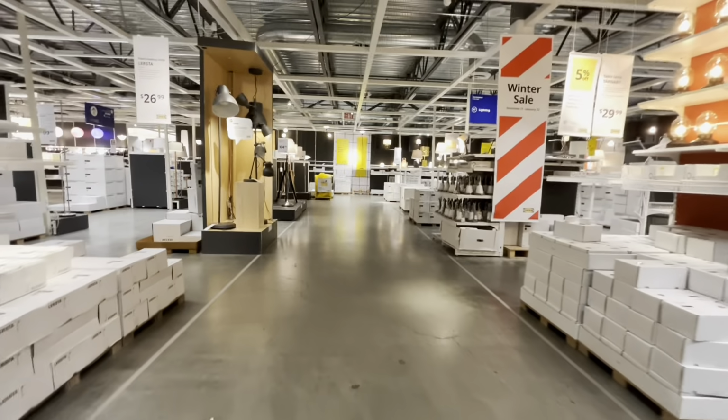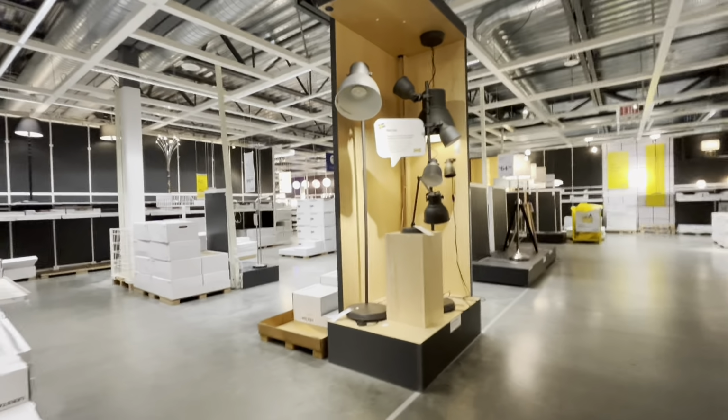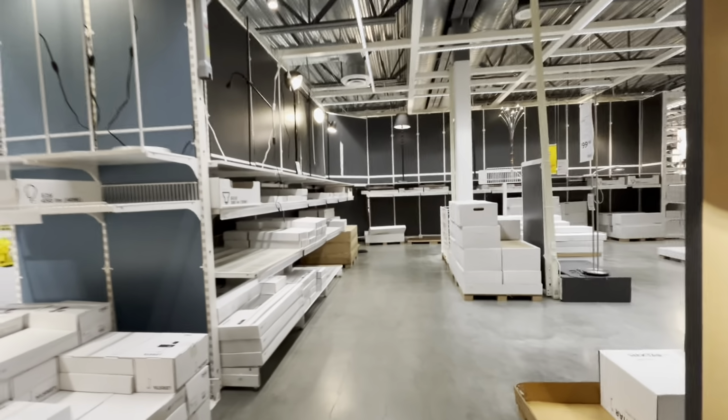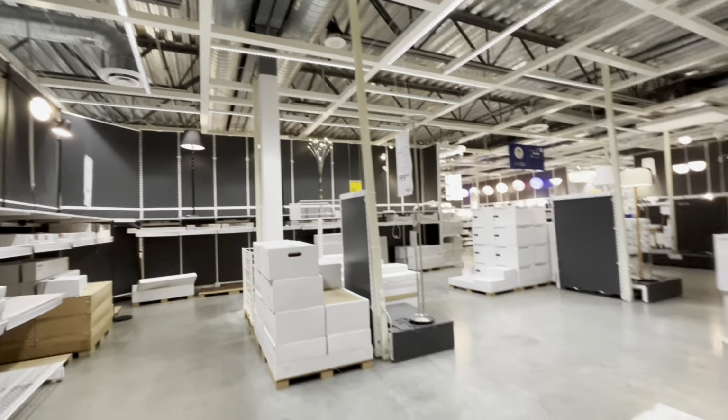So here we are, like I said earlier, in the lights section of IKEA now, which I used to really like. They definitely toned down a lot of what they used to have in here. This area used to be very nice and cozy.